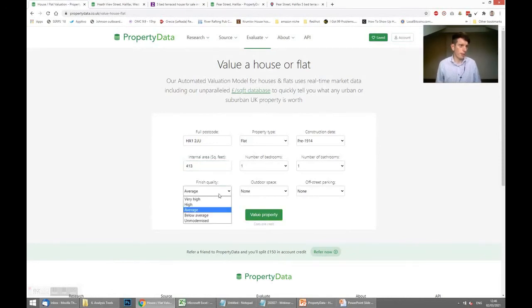So there you go. You can see now we've got £23,760 worth of income a year. So my spreadsheet here is a little bit complicated.